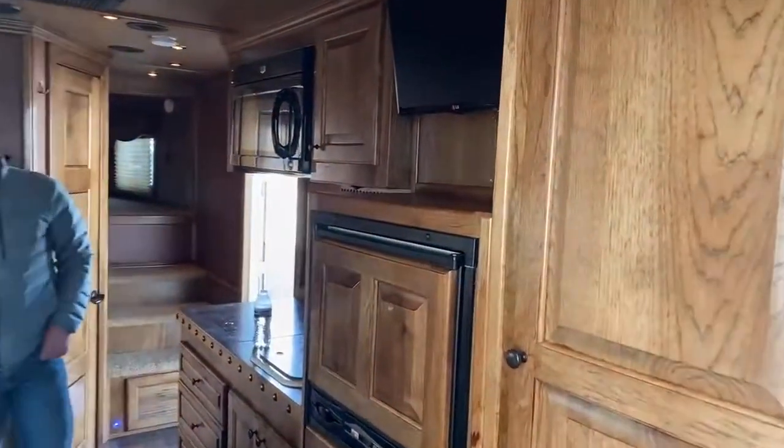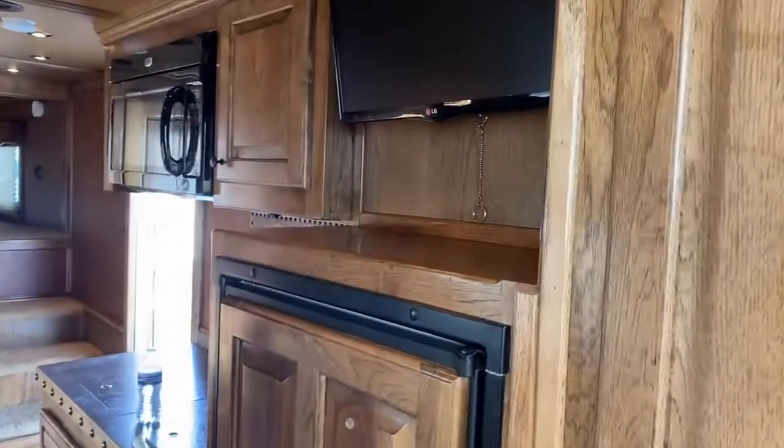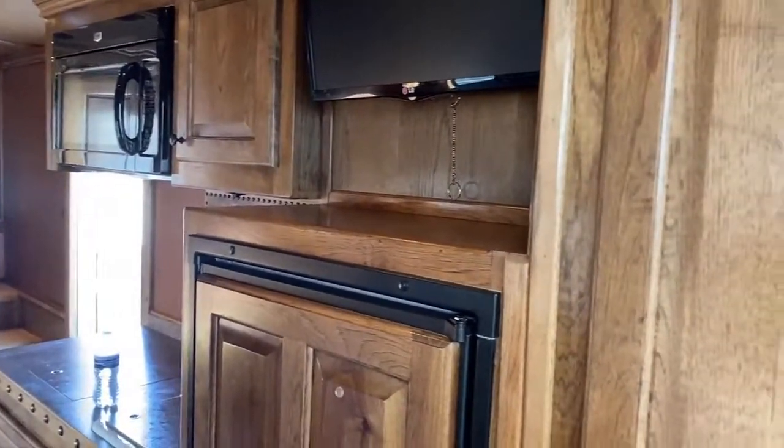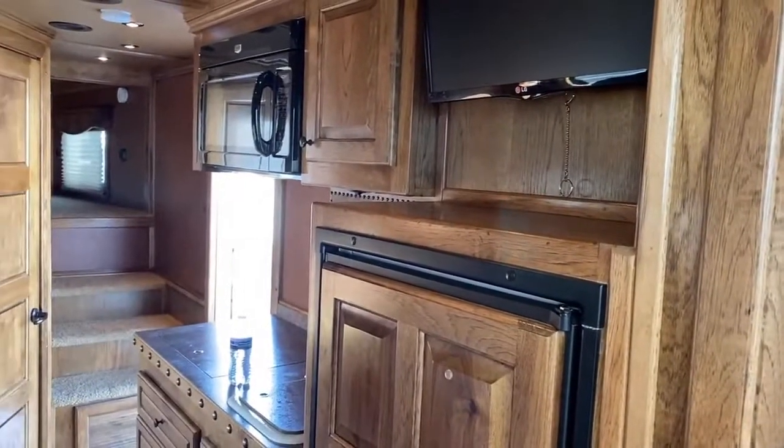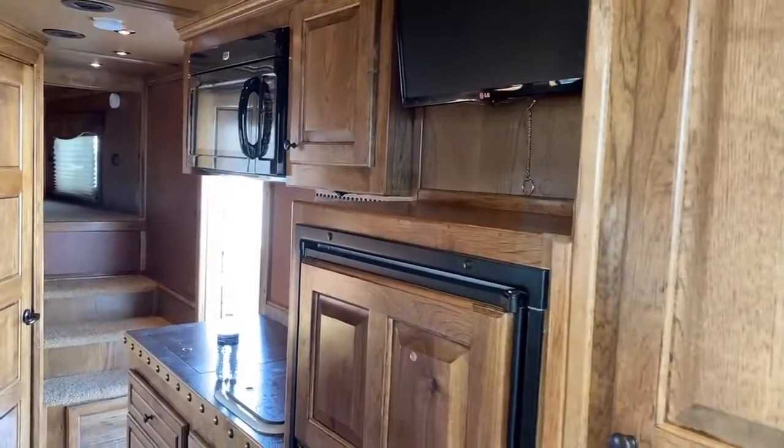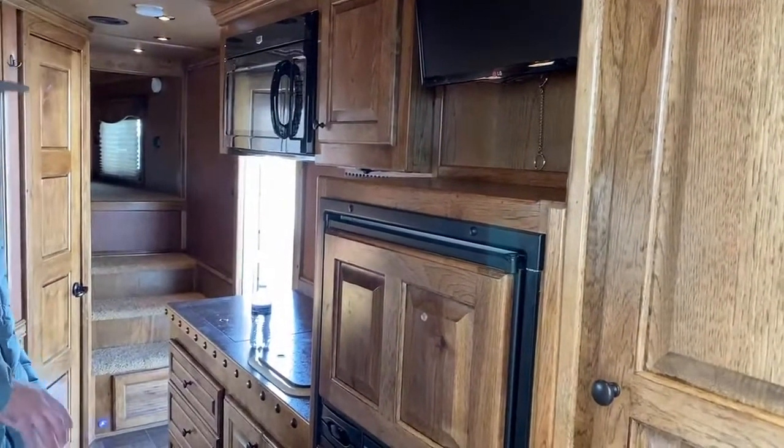This is a 12-foot short wall again. It is an Outlaw conversion. Cool thing about this trailer is it is RVIA certified. So that just means it's built to code, it's built to their standards. It's not custom built and just thrown together. This trailer is put together super well.